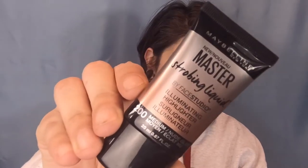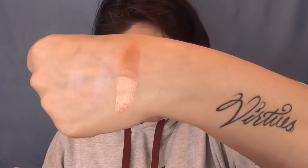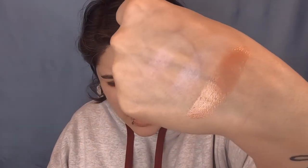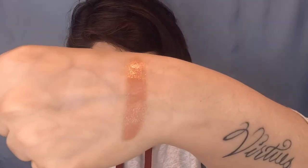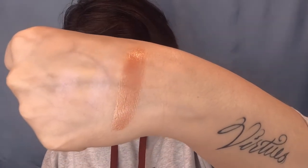Next we have a Maybelline Master Strobe Liquid. It's highlighting liquid. I gotta open these highlights. I love these highlights. Look at that. Hello? There we go. Oh, too much. Okay. Here is a nice glob of it so we can at least see the color. It's like this bronzy champagne. There we are. It's like a bronze champagne. Now that's it wet. It might look a little different once it dries down, but that's it for now.